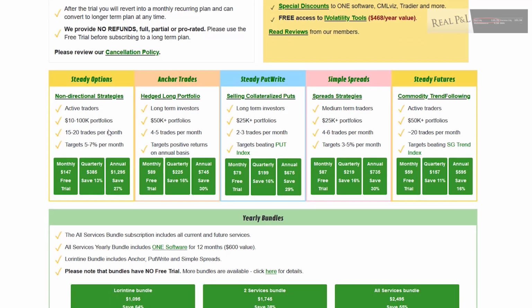Oh, here we go. Non-directional strategies. So we've got 5 different ways to get involved. Of course, the non-directional stuff is what I like. That's what I do. Hedge portfolio. Interesting. I have a pretty good hedge that nobody else uses or knows about, that doesn't cost anything overall in the long term.